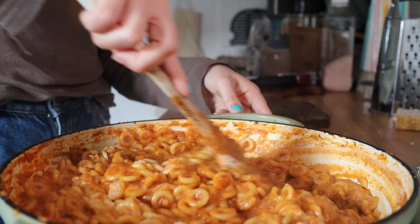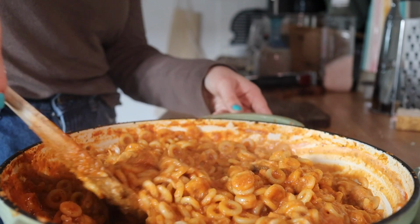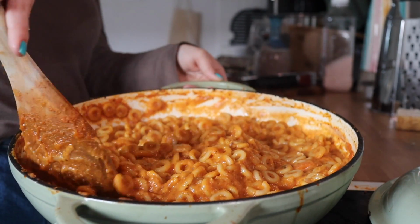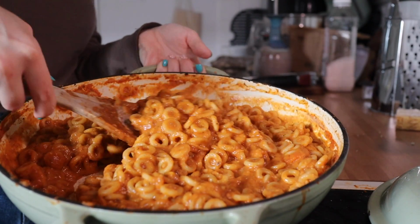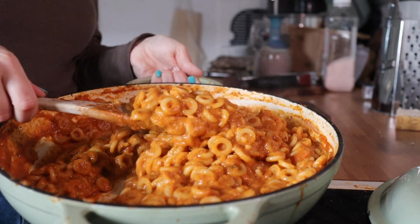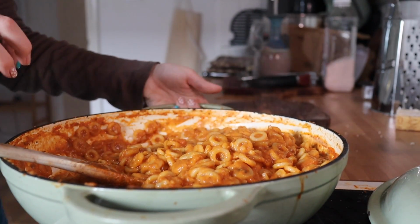I'll be honest, because it's such a substantial pasta dish, having this on toast would just not be possible for me. It'd be way too filling. So I just have a bowl of them how they are. They are comforting, warming and homely feeling, and they're just delicious.